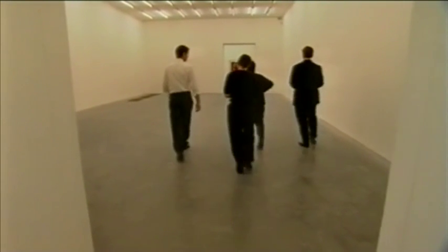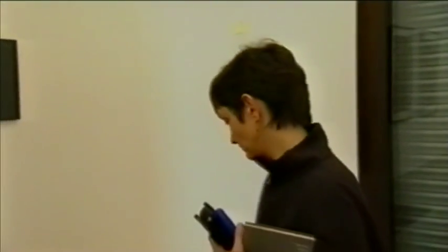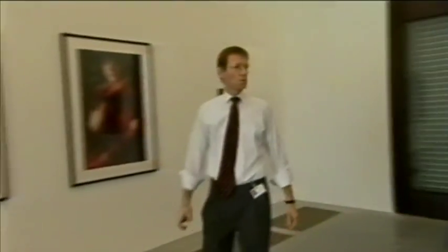Every day from January to March this year, the curators work their way at breakneck speed through room after room, making final decisions about the exact positions of works of art. That's not going to work. It's a tense time for the team.